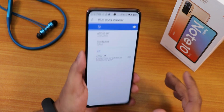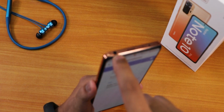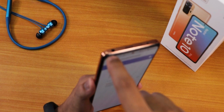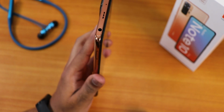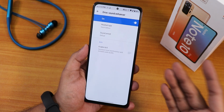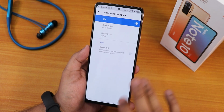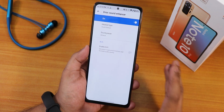There are some problems because, like with the cases on the Redmi Note 10 Pro, there is a little bit of bevel over here, so the headphone jack does not fit quite well in this section. So yeah, that could be the issue, but other than that, the sound quality via Bluetooth was great, and even the mic quality via Bluetooth was great enough. I have had no issues whatsoever with the mic quality with a Bluetooth headset.